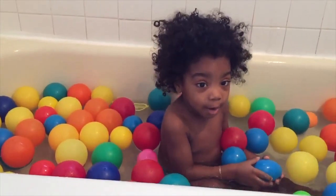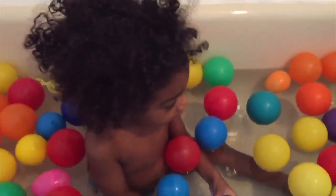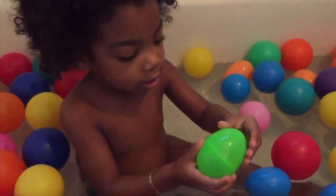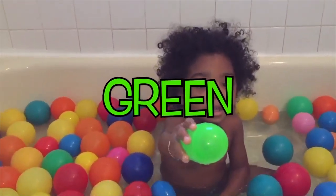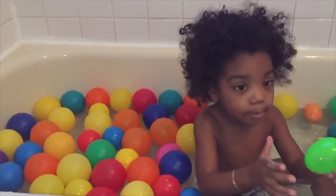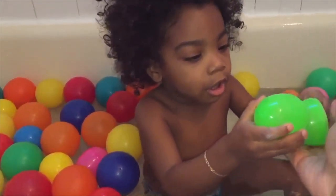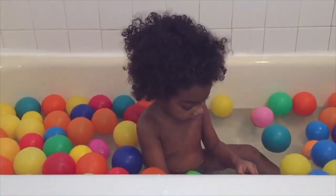Yes, it's oven. Are we doing the Easter egg hunt in the bathtub? What's this? Is that an Easter egg? What color is it? Green. What's in that green egg, Caleb? Open it. Like this. Pop. What's in there? A dream. Who is it?